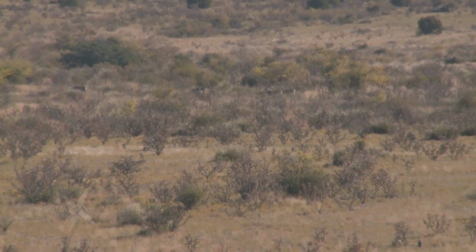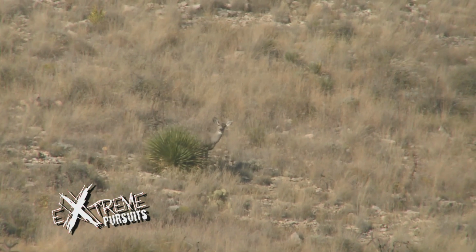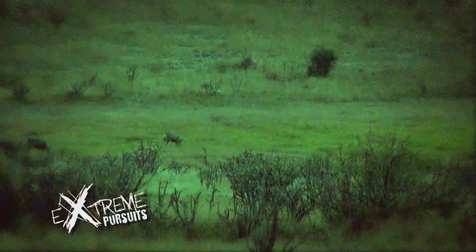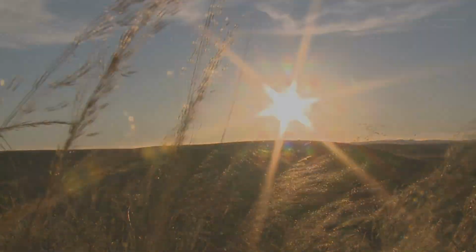And that's where you were gonna find the deer, does or buck. By mid-morning, they're seeking shade. They fed most of the night, they've gotten their big gulp of water for the day, and they're hunting for shade.